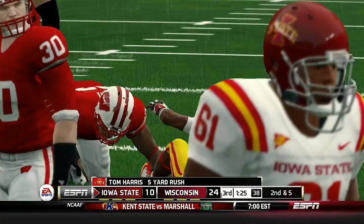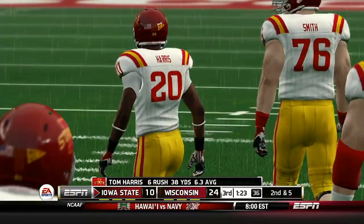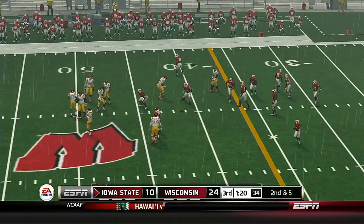After a decent pickup. Gain of 6 yards. That brings him second and 5.